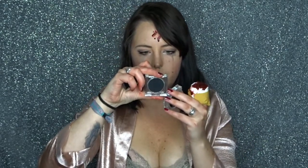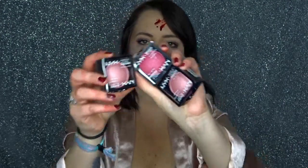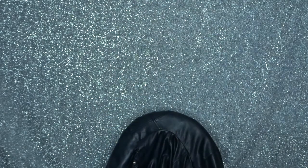Oh, and it's a little mirror. Cute. And it's got like a little bee on it. It's nice. I always like having little mirrors for my face painting, so that's actually really handy. Thank you. What are these? Pressed pigment colors. And then also some more little pressed pigments as well. Oh, and we got these really pretty blushes too. These are actually really nice. I love them. Awesome.